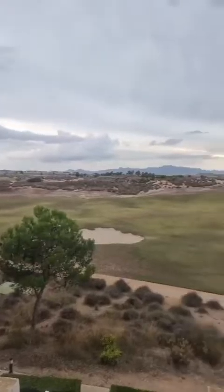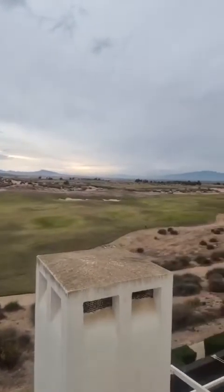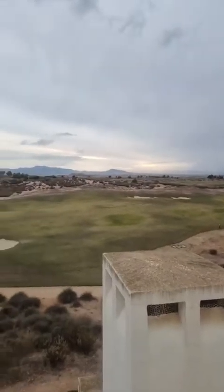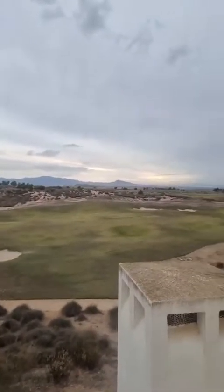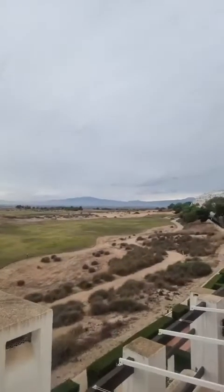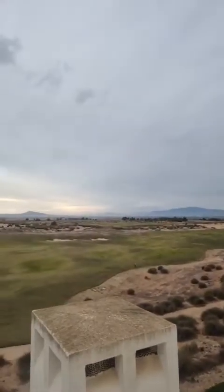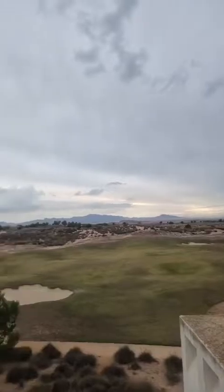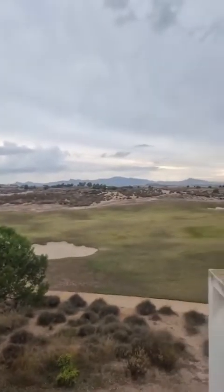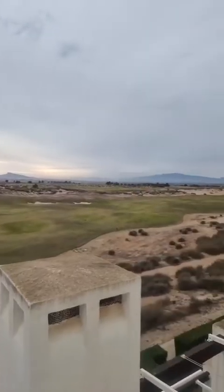Apart from that, it won't get any sunnier now than it has been 10 minutes ago. So, yeah, that's what it is. But as you can see, the views are really breathtaking. We're looking down to Totana. We're looking to Lorca. We have the countryside, mountains in the back, and obviously the golf course in front, pretty prominent. So it's a place to stay up here.